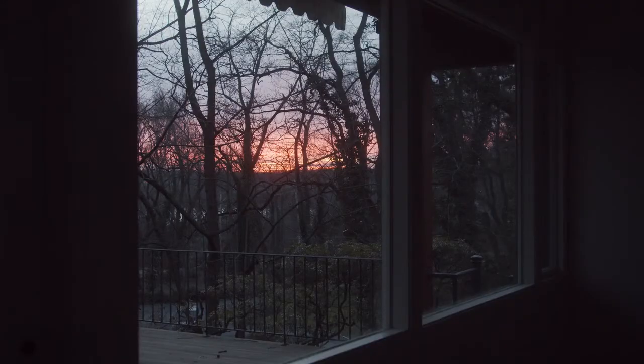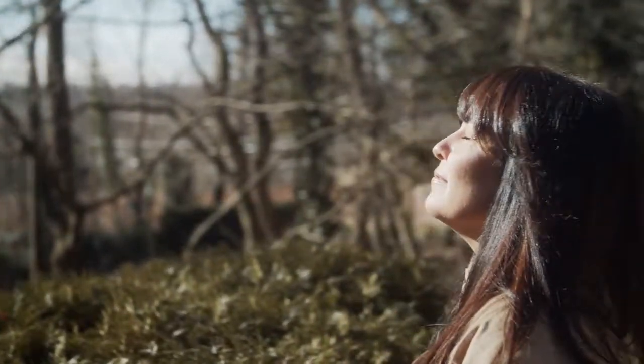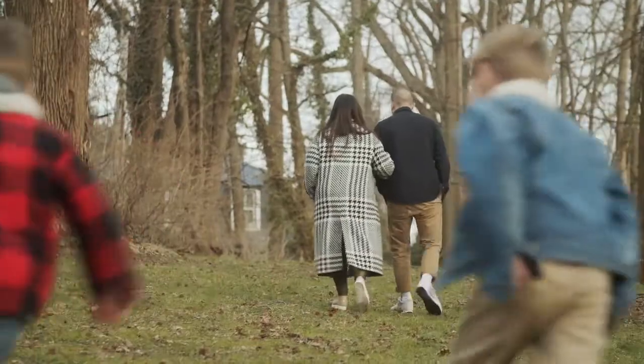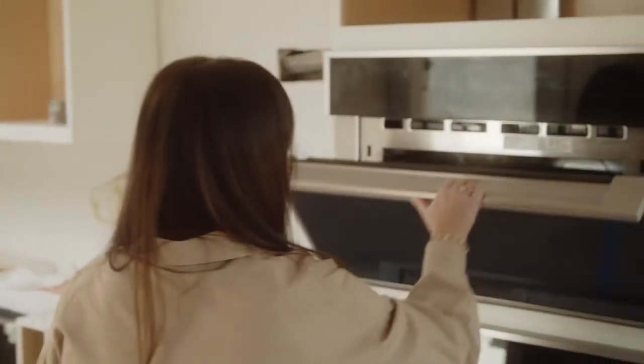I really feel like this is our dream home. It's luxurious, but homey and comforting and, you know, home, just home. And I can't wait for the finished product. It's gonna be amazing. I'm never gonna leave this kitchen. I'm gonna be in here all the time.